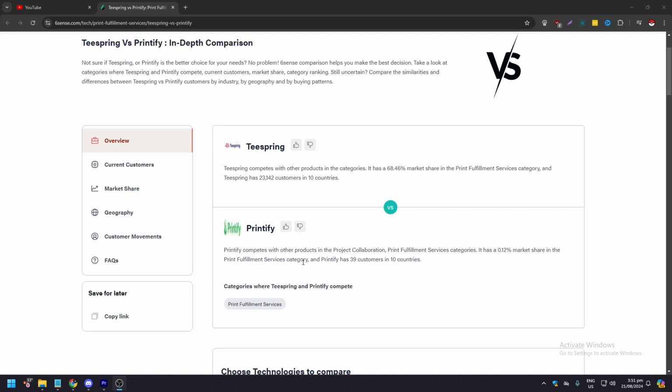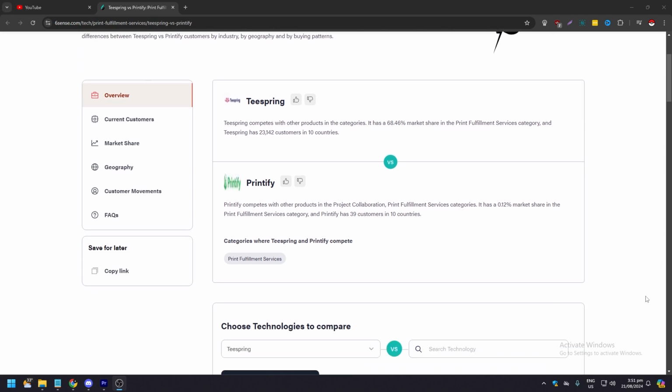Printify competes with other products in the product collaboration and print fulfillment services categories. It has a 0.12% very small market share in the print fulfillment services category, and Printify has 39 customers in 10 countries. So it's not even close. And again, Teespring is the biggest print-on-demand service provider out there, has been around for a very long time. Printify, not so much.